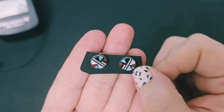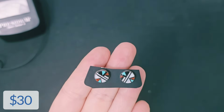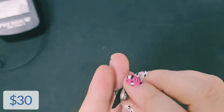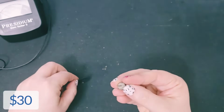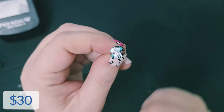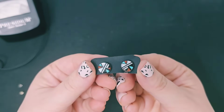Then we have these. Now, are these legit Zuni? Are they in the style of Zuni? We don't know, but we have a mother of pearl, an onyx. It looks like a coral and a turquoise. I'm going to take this one off the card so that you guys can see it. On my Thrift does a really beautiful job of putting things on cards, and I love it. I did test these. These are all sterling. Gorgeous post back. So I will have a price on the screen for these.